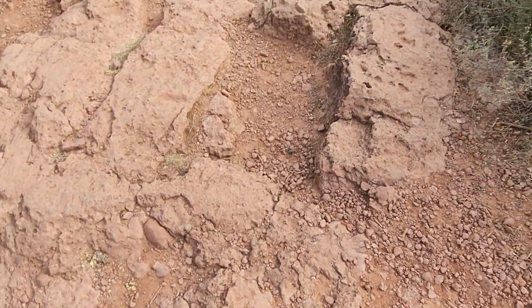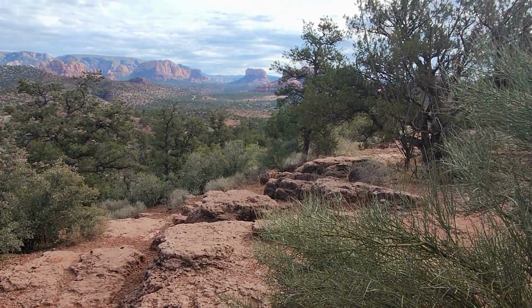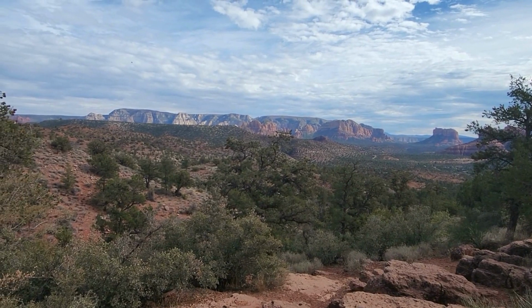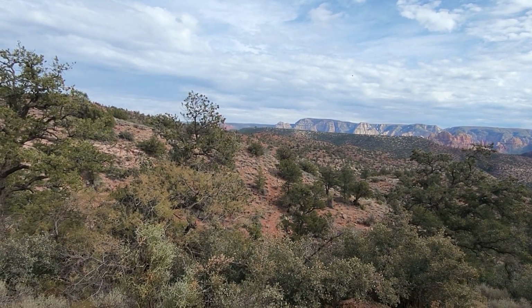My sister took us to one of the lookout points where you can see from farther away Courthouse and Bell Rock and a lot of the other mountains in Sedona. And I'm sure there are several different lookout points that will showcase the breathtaking red rocks and canyons.